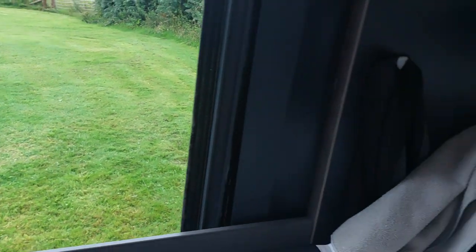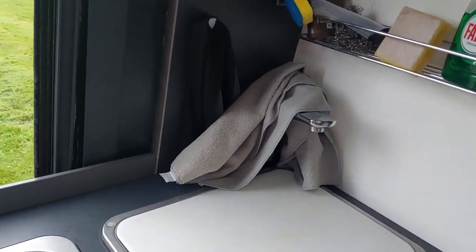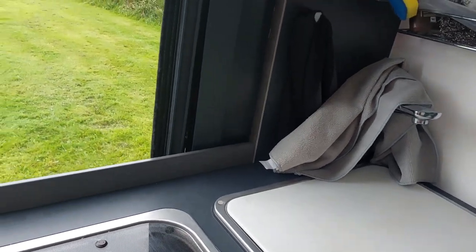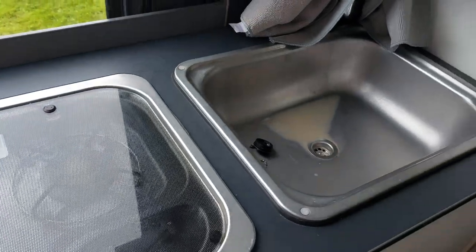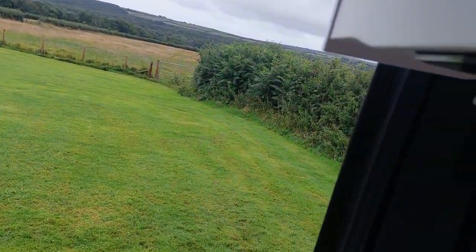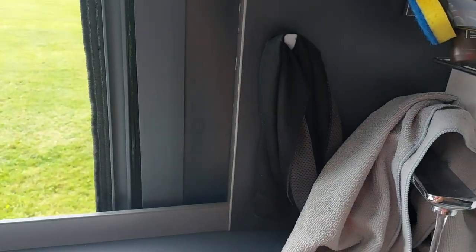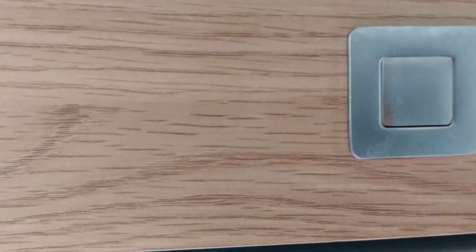Now I've got to show you this because we caused some confusion the other day with Jana and Deborah. So in here, this is where we wash up. Oh, and it's mucky. I've got tea. Very important. There's tea there. Let's just rinse that out. Hang on a minute. Tea cupboard up here. Sink for washing up.